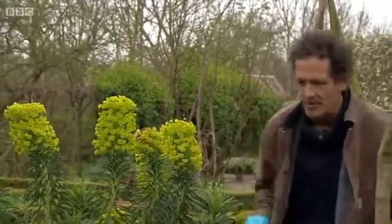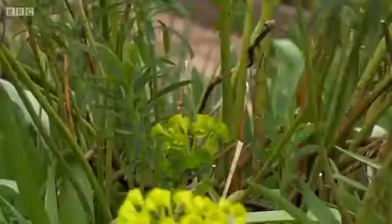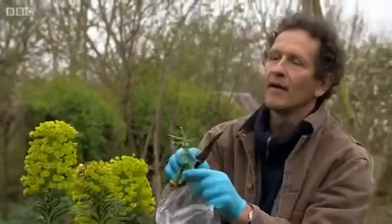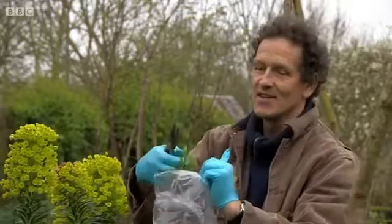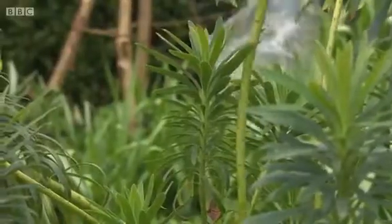OK, now I'm protected. What I'm looking for are nice, healthy, new shoots. And I'm just going to take a couple, so I'm not taking too much of next year's growth. Now, can you see, as soon as you cut it, it's got a milky latex, and it's that that irritates. And that's what the gloves are all about, not the plant itself. OK, I'm going to take one more from here.